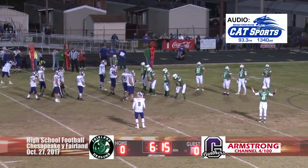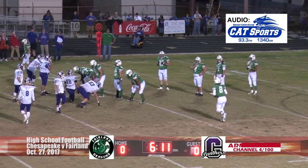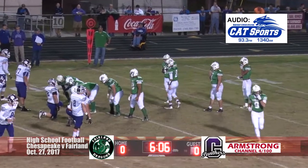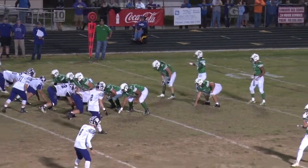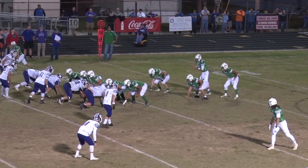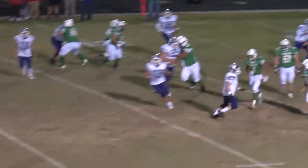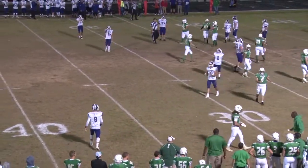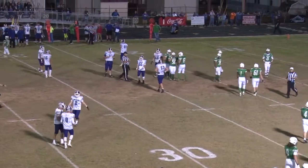3rd down and 3. And I would say that the ball's going to go to Kedrick Cunningham, or they may look to air it out. Lambiot in the pistol, has 2 linemen right beside of him in a 3-point stance, a running back beside of him, and a receiver each way. Lambiot takes the snap, and he's going to look to throw. And it is to Wilcox on the outside, and just behind him, incomplete. So the Panthers make a stand. It is going to be 4th down and 3.